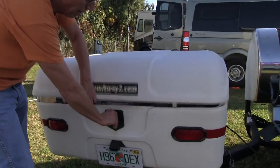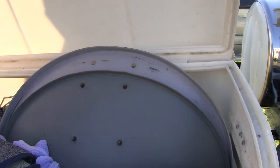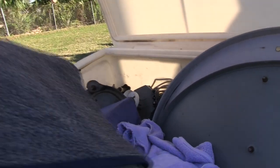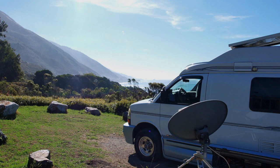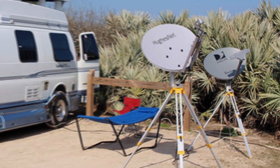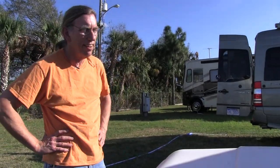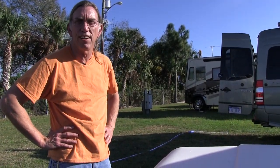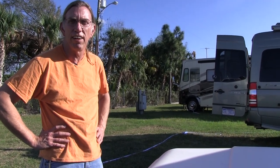This is my stowaway cargo carrier. Inside here I have my satellite dishes and the tripods and the mounts and all that stuff, along with my lawn furniture and cabling and so forth. So when I get somewhere I want to stay for a while, I take out all the dishes and set them up and find the satellites. Yeah, I'm always online. I mean, everywhere I am, I can check my email and look at Facebook and all the other things people do online.